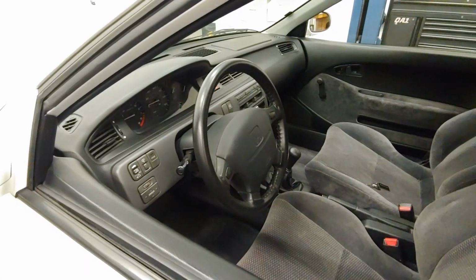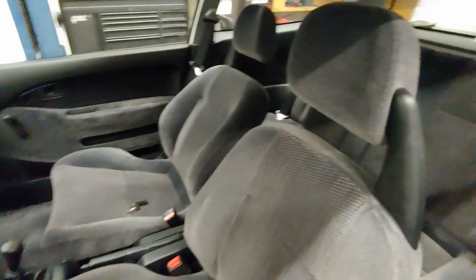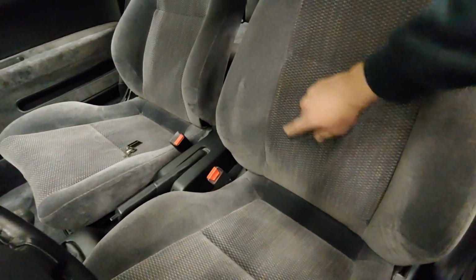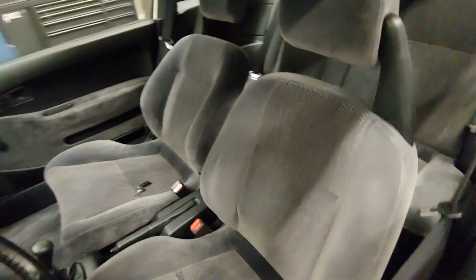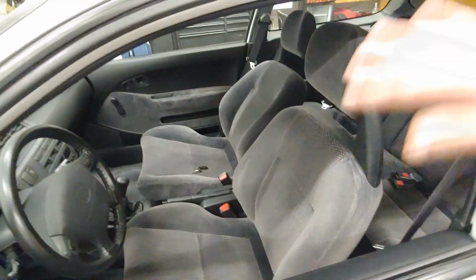So here in the interior, it is fantastic. On this driver's seat, when I initially got the car, you could feel a bar coming through here, and you can kind of see a little discoloration of where that bar was starting to be abrasive to that fabric. I had an upholstery guy take that seat apart.